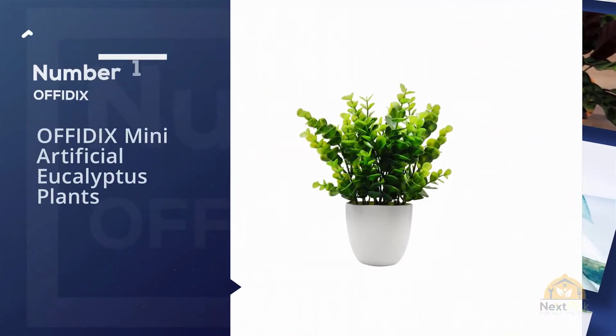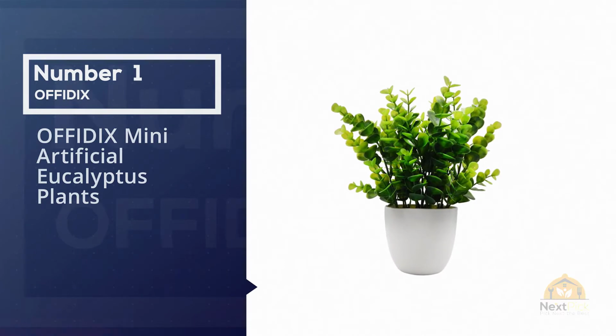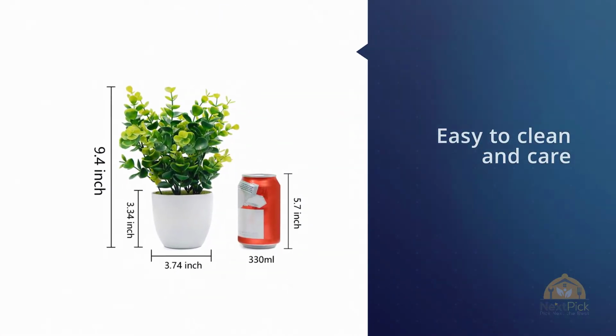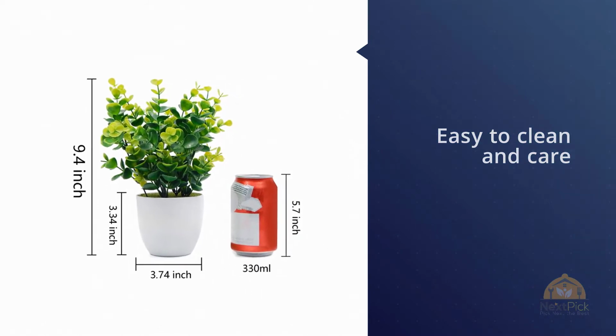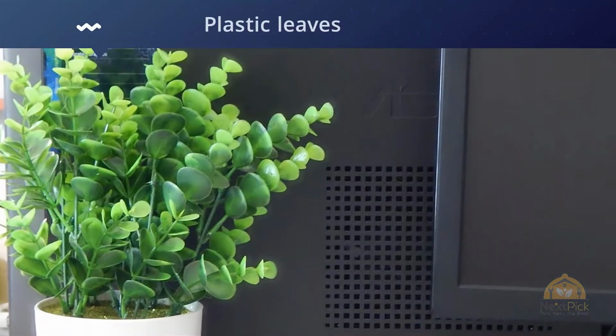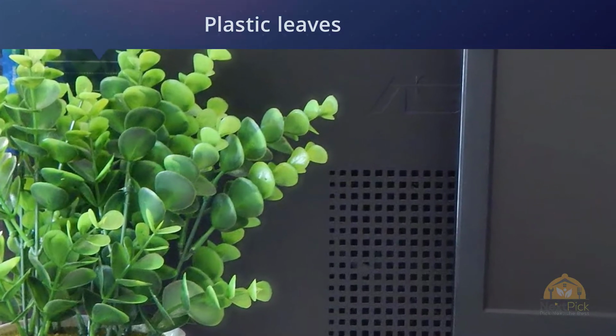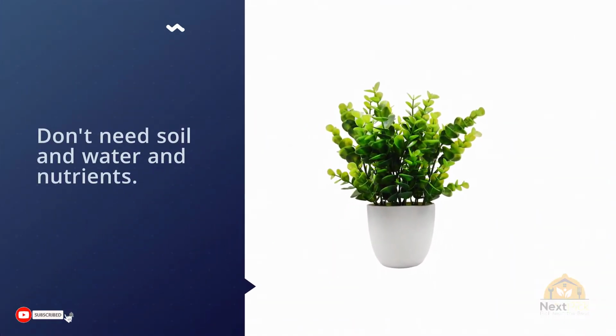Number 1. Most popular. OFFIDIX Mini Artificial Eucalyptus Plants. I'm surprised people are complaining about this. It was $10 and worth it in my mind. The pot is a thin white plastic, but I planned on placing this somewhere and not moving it, and until you pick it up you wouldn't know that.